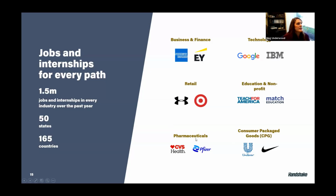So like I said earlier, this is a global website. There's 1.5 million jobs and internships posted to Handshake over the past year. So that's why it's really annoying to scroll if you don't use the different filters well, like location or type of job or industry, because there are so many opportunities out there.